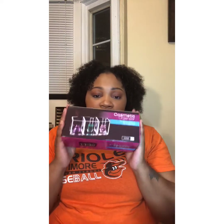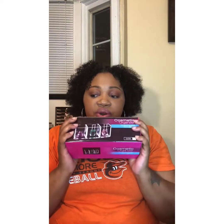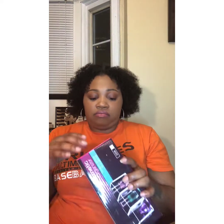And then I bought this clear cosmetic organizer. I'll use this for my new brushes that I just got. Ooh, just in time for my brushes. Or I might use it for my sponges if it's wide enough and doesn't look stupid. But it doesn't look like it's going to be wide enough or tall enough. I might have to go back and buy another one. I don't know. Maybe just brushes only.